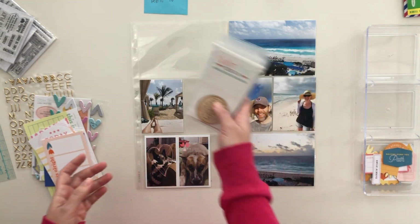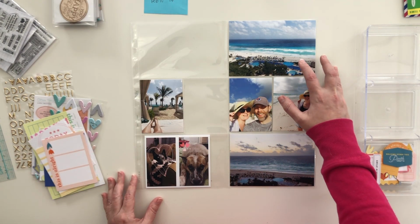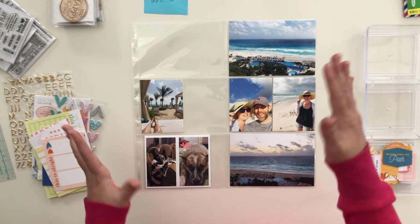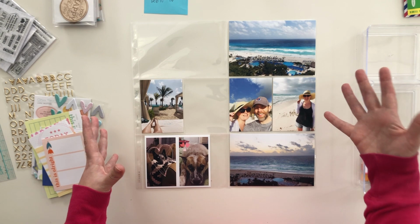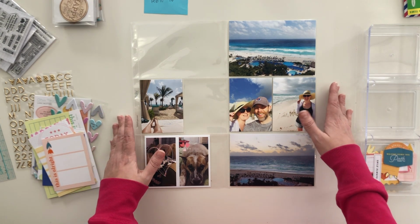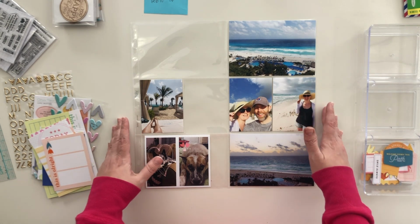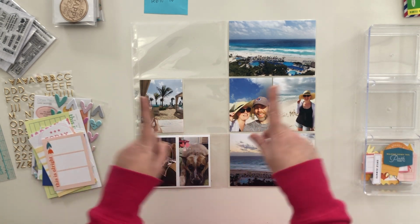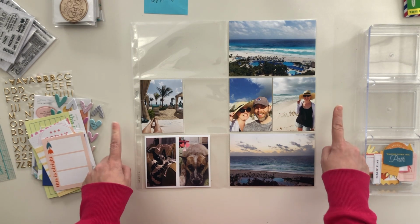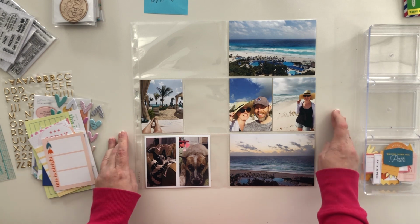For other supplies, I'm going to be using the Weekender kit from Citrus Twist Kits. It's the same kit that I used for week 6, but I actually had a bit of trouble using it for week 6 because I left out all of those weekend photos, and so much of this kit is weekend themed. I still really like the way week 6 turned out. I'm super happy with it, but it's going to be much easier to use all of the really cool bits and pieces from this kit on this week since most of these photos were taken on the weekend. And in fact, all of them were on our long weekend. Okay, so that is my plan.